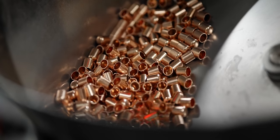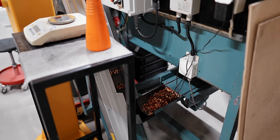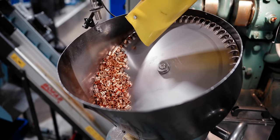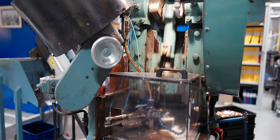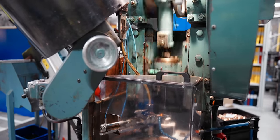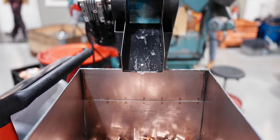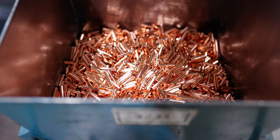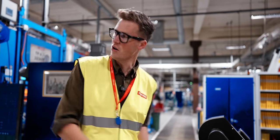A bullet starts its life like this. This is a copper cup. They live in this hopper, it travels up this conveyor, and it's processed one batch at a time into this little machine. This picks them up, puts them the right way around, and then feeds them into a press. That press takes this cup and draws it out. That turns this into this in one process. It's now about the right width and the right sort of length. From there, they're taken onto the next machine.